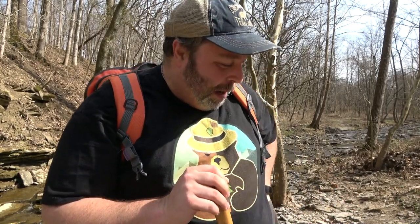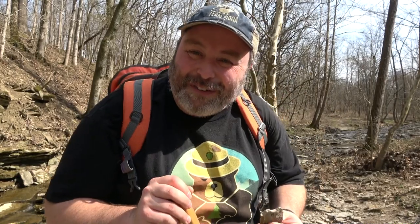The water has flushed a lot of the extra junk away, and all that's remaining is perfectly preserved fossils, as I've already found. So let's not waste any extra time. Let's go searching for fossils.